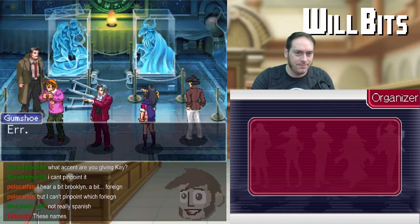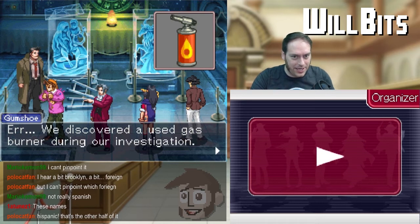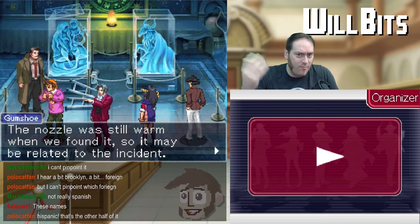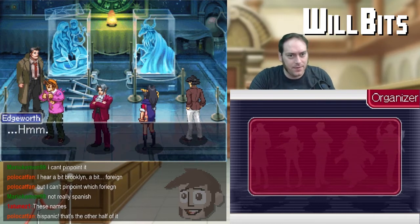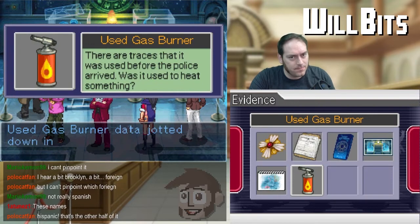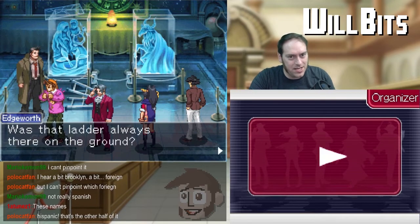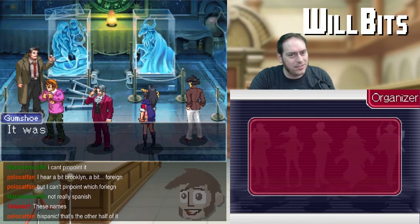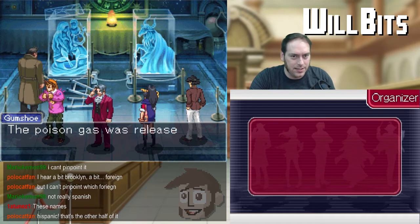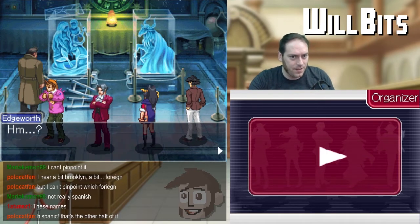Roger that, sir. We discovered a used gas burner during our investigation. The nozzle was still warm when we found it, so it may be related to the incident. Was it used to heat something? Interesting. They made something melt. Is that letter always there on the ground? It was probably used by the person who set off the poison gas. The poison gas was released when someone lifted the lid off that case, sir. Hmm.